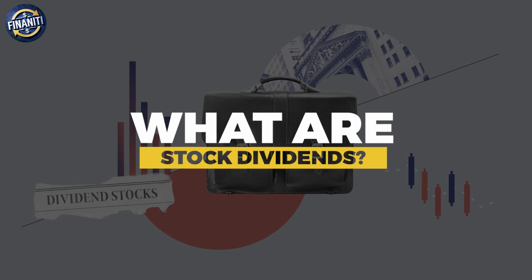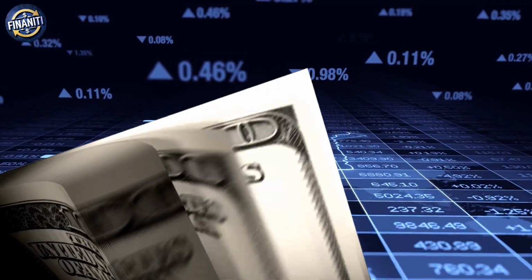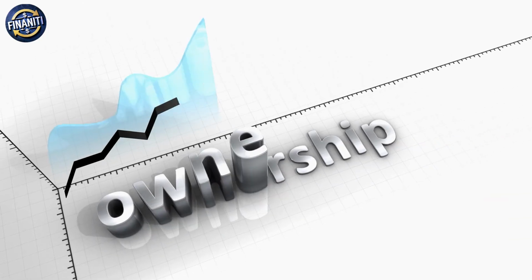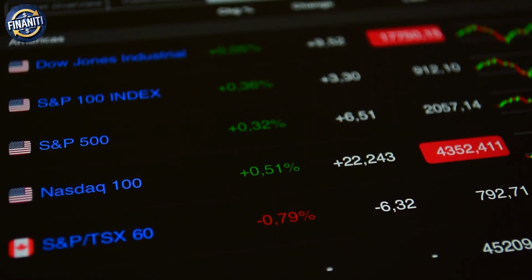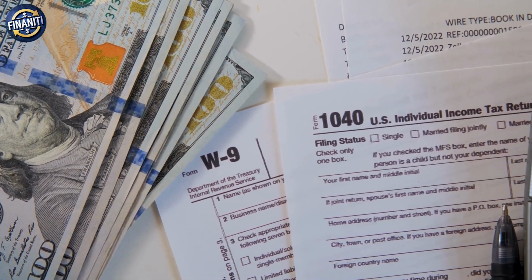What are stock dividends? Stock dividends are when a company gives you more shares instead of cash. Imagine owning 100 shares and getting 5 extra for free. This is a 5% stock dividend. You don't get money in hand, but your ownership increases. The share price drops slightly, so the total value stays about the same. No tax is owed immediately, which investors like.